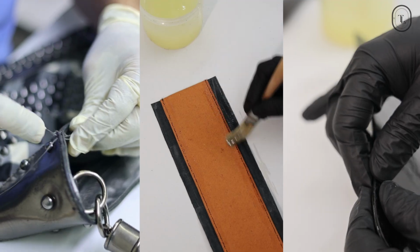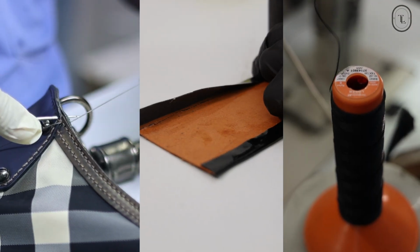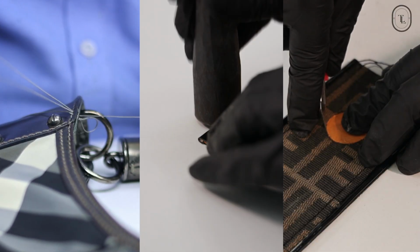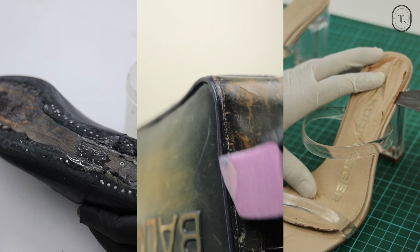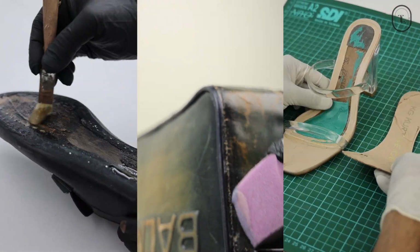There may be cases where damage may surpass what DIY solutions can handle. This is when you should seek professional help from experts like us at the Leather Laundry. From antifungal treatment to nano coating, we possess the knowledge and skill to make your possession monsoon ready.